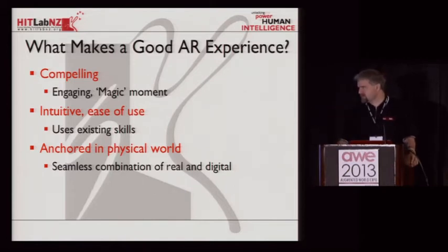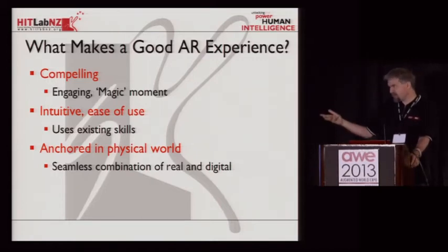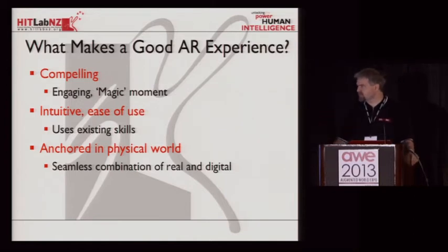It has to be intuitive and usable, of course. And in most cases, it should use people's existing skills. Children know how to walk and kick, so they play with the Coke thing. And because it's an AR experience, it should really be anchored in the physical world some way and provide a seamless combination of real and digital.